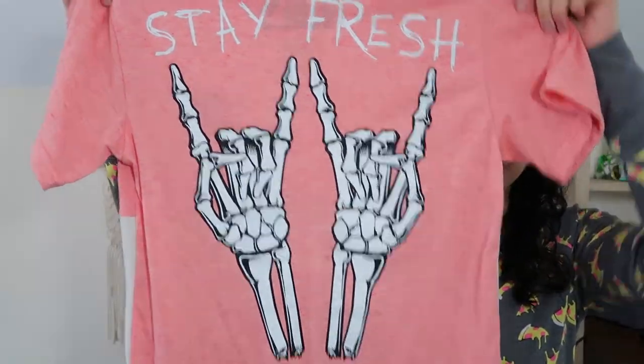And last but not least, Mitchell actually found this and I stole it from him, but it is this pink and white top. I just like it for the graphic on the back. So, you know, it's like the rock out symbol, but skeleton hands, and I thought that was really cool. I don't really wear pink often, but I just had to have this because I love golf.